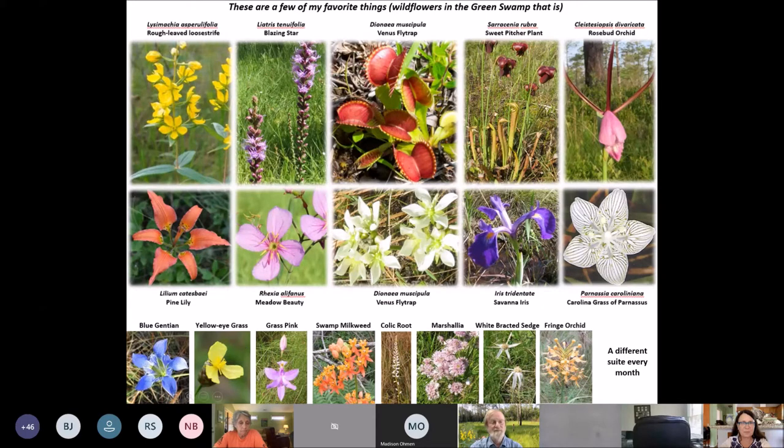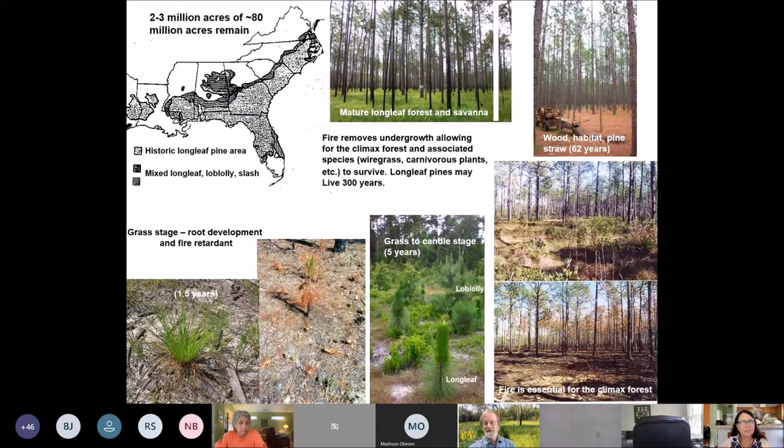So these are just some of the ones. By the way, my favorite is the pine lily. If you want to see that one, go down in September. But anyway, all of these are really important wildflower species, just illustrating some of the biodiversity that we have there. And of course, the fire, as you can see with this before and after, is to remove some of those shrubs. And so we go from the grass stage to the candle stage, and then eventually to the mature stage.